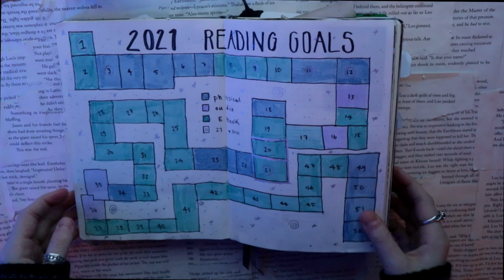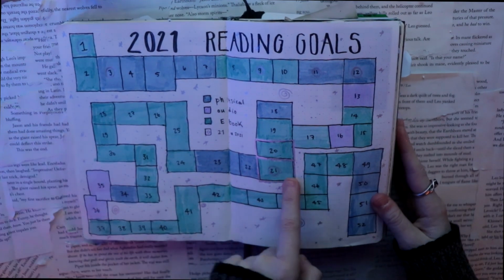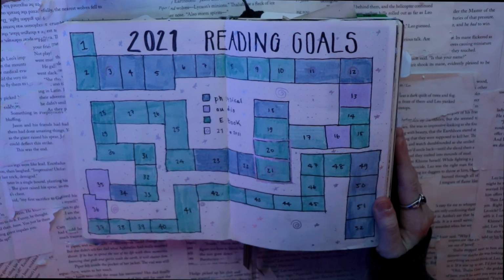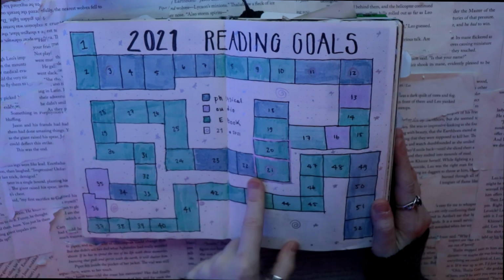Anyway. Here is my 2021 reading goal. I wanted to read a total of 21 books. That's always my goal for each year. For 2020, it was 52 books, but I tried to get to 20, and then 2021 was 21 books. 2022 will be 22 books, so there's that.